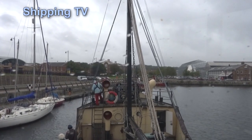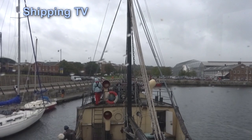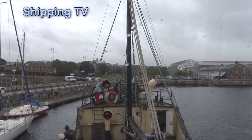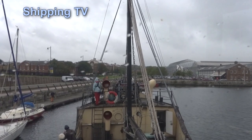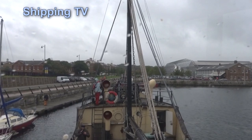VIC96's permanent berth is right at the far end of the marina basin, alongside a pontoon with a selection of retired working craft and a few yachts. For this berth, there's plenty of space, although it can be difficult in strong winds, but there are no problems today.